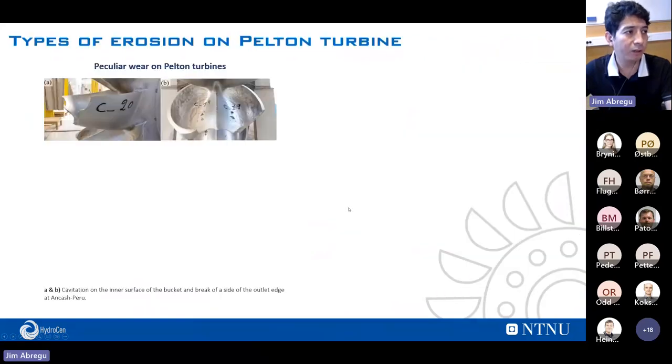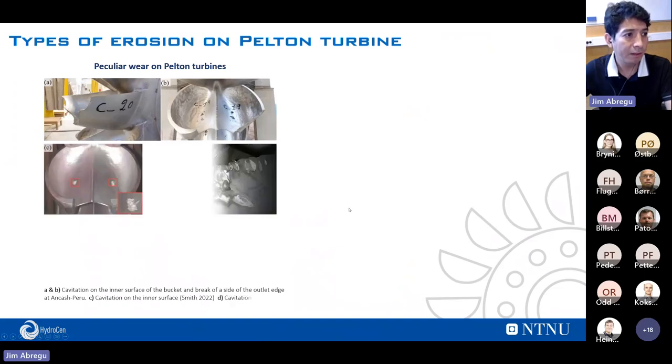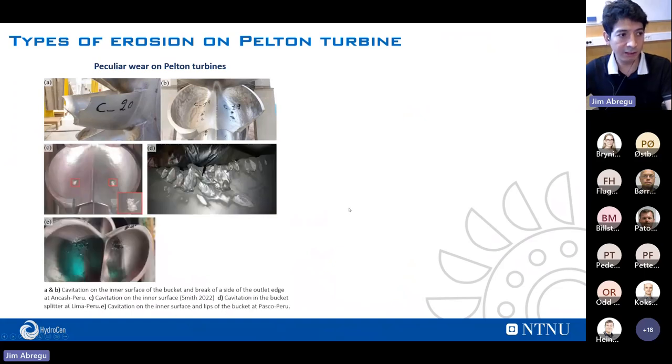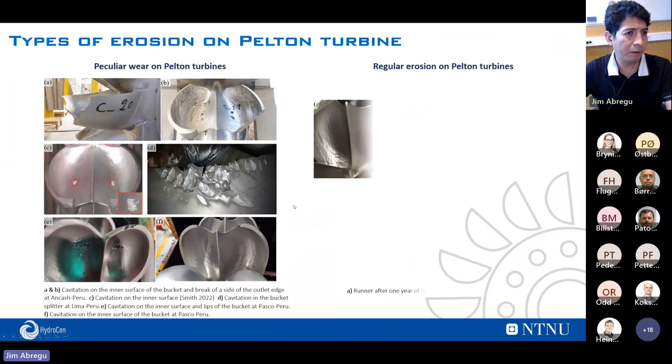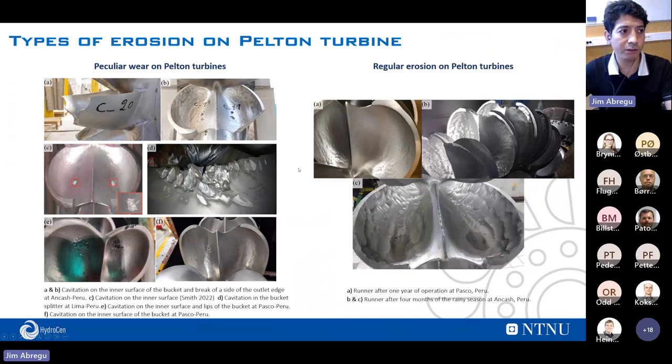For example, one of them is the type of erosion on the turbine. It depends on the size of the installation. In this case, you can see in this picture different kinds of cavitation, for example, a problem of cavitation erosion directly in the middle, just peculiar erosion. So we make a difference about that because this is a peculiar erosion, not for the normal study we are working on here. We are working with a regular erosion. When we have the normal erosion without some typical things of each power plant.